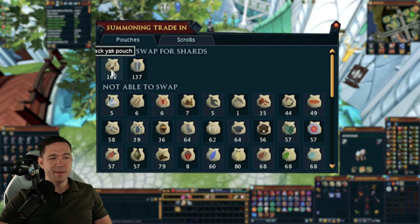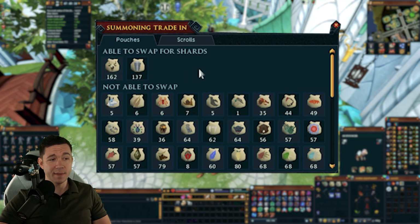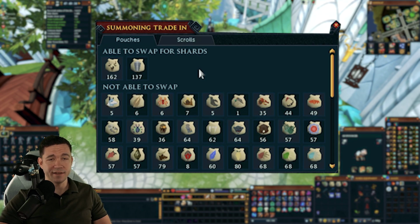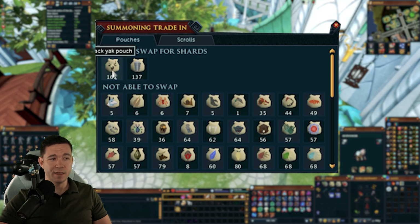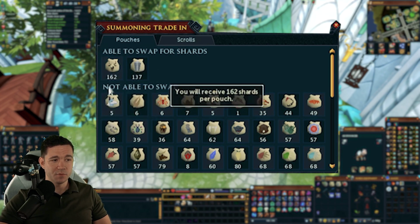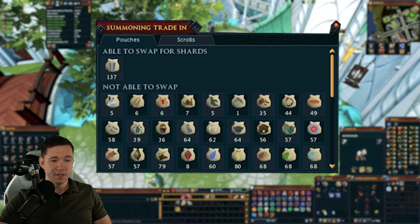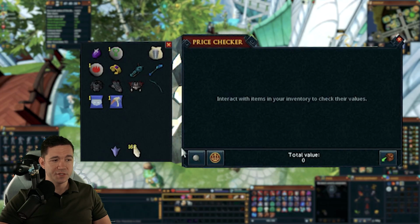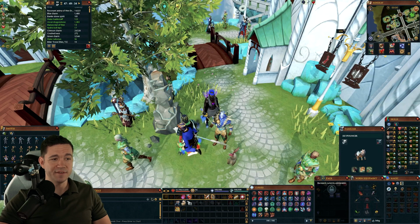So, Pack Yak pouch, if we look right here, it gives you 162 shards back, with some quick math of 25 gold per shard, brings you to 4,050 that you'll be able to get back if you were to sell this Pack Yak pouch to him. So if I go ahead and click this, and then I swap one, then boom, I now have these 162 shards, which is worth 4,050. If I go over here, it's probably going to show me the Grand Exchange price. Nope, it didn't. 25. So 4,050.